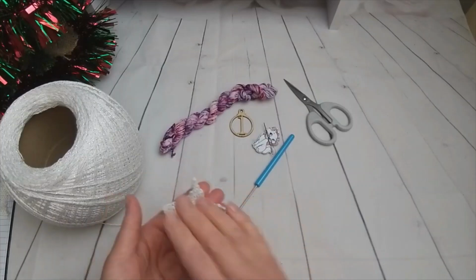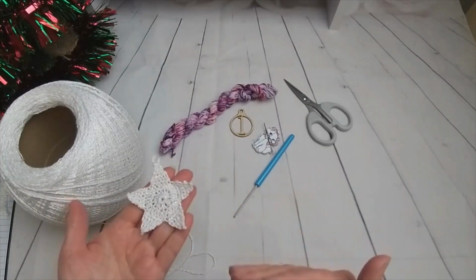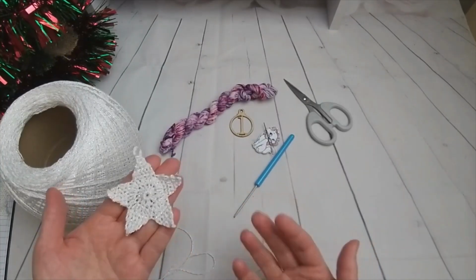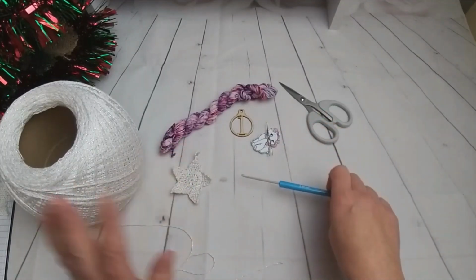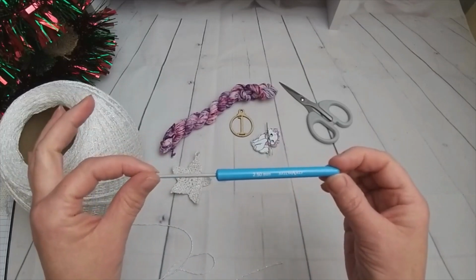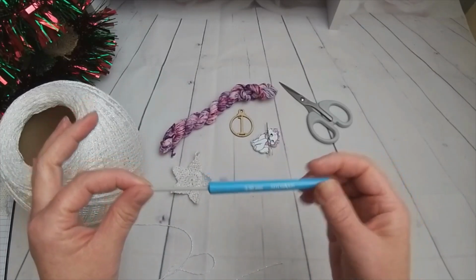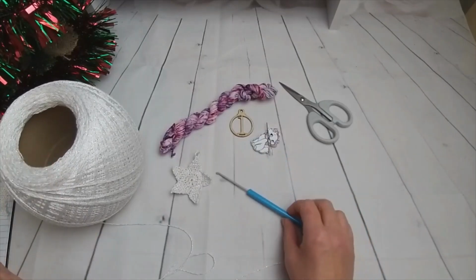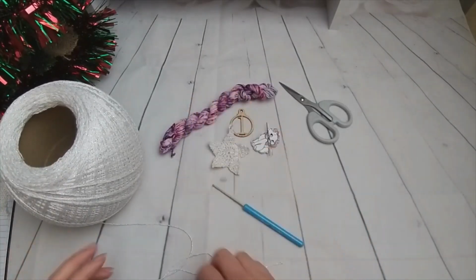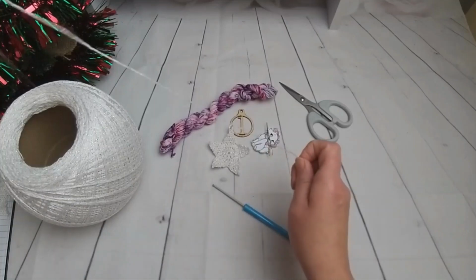And I don't want to go for rustic or Christmassy colours or even red. I don't know yet, so I've got to think about that. But the star is nice and easy to do. I'm going to be doing it in this yarn today, and I'm also going to be using a 2.5mm hook. You can use your hook to suit the yarn that you're used to using, so that's okay.